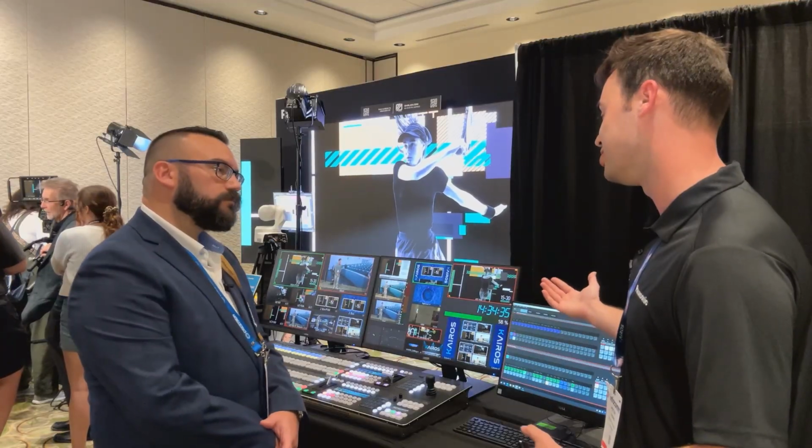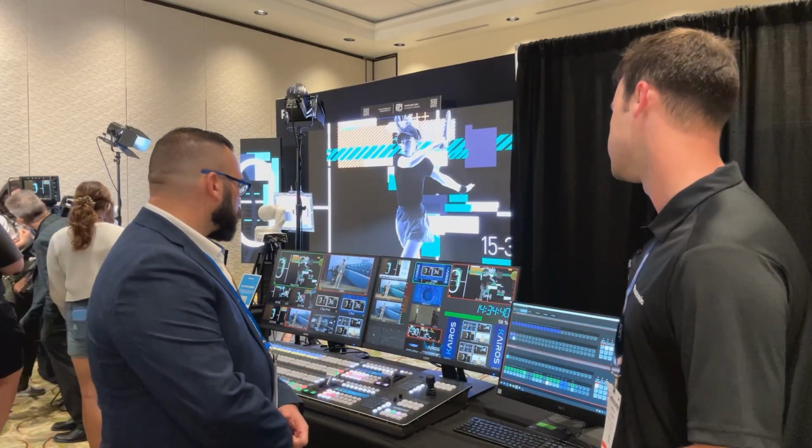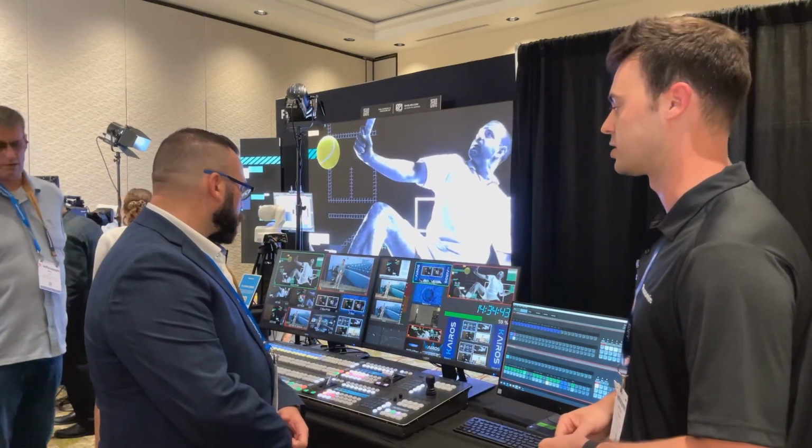Additionally, playback, all internal as well. So if you want to play back content, got vector scopes, waveform monitors, everything that you need to produce a show directly from your Keros core.